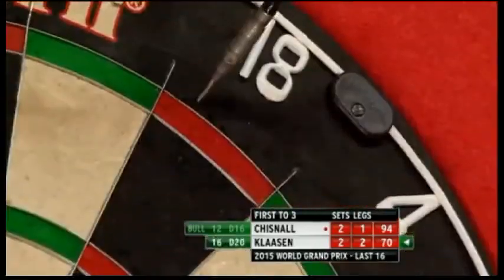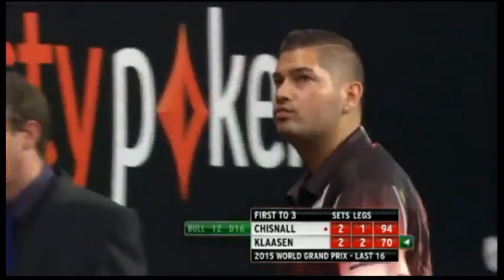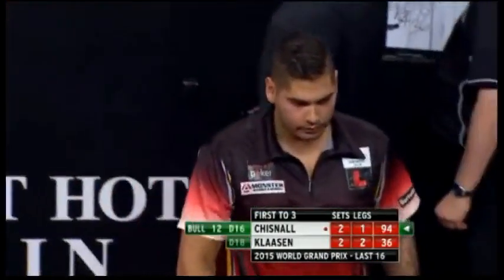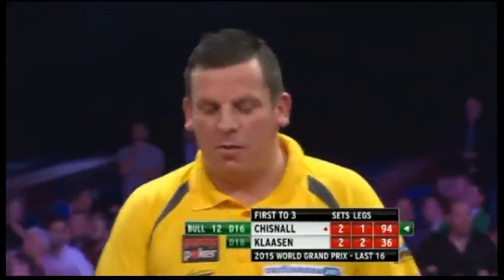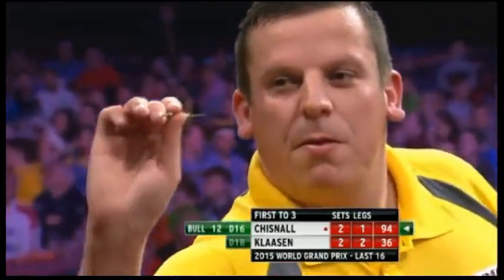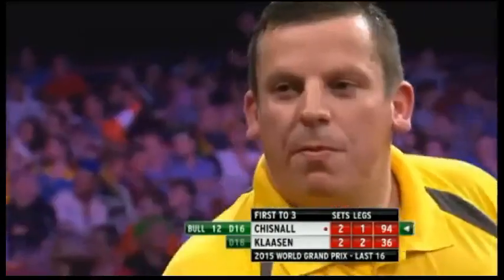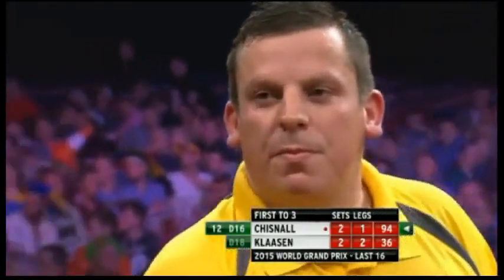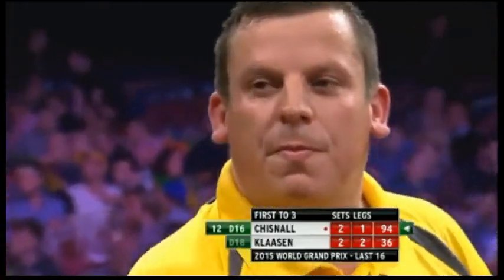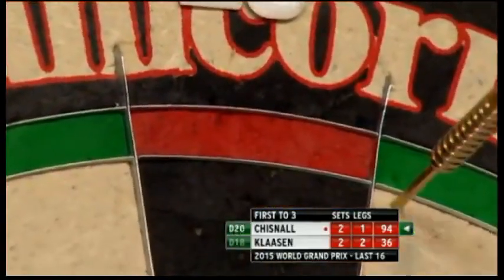Double 18 again. 34. Well, Chisnall's magnificent 171, three treble 19s, has given himself a chance to save the match. He's going to get it up. He can pick his double. Double top to stay in the match.